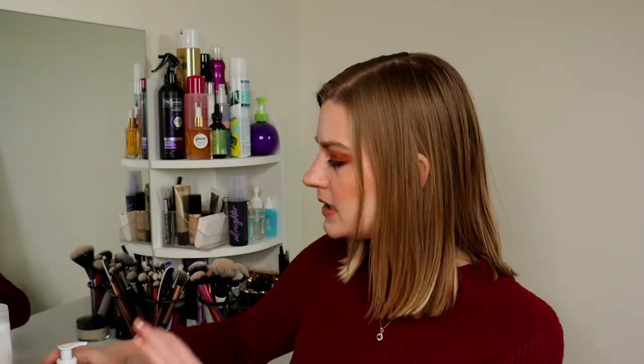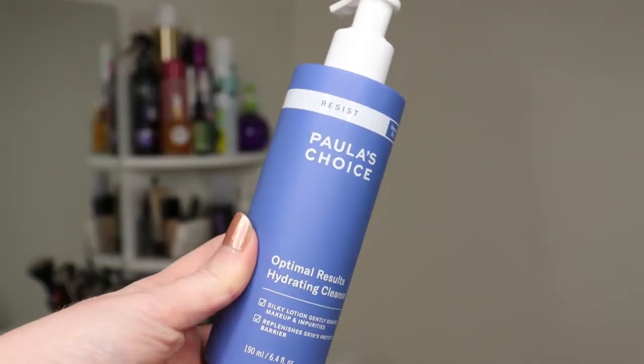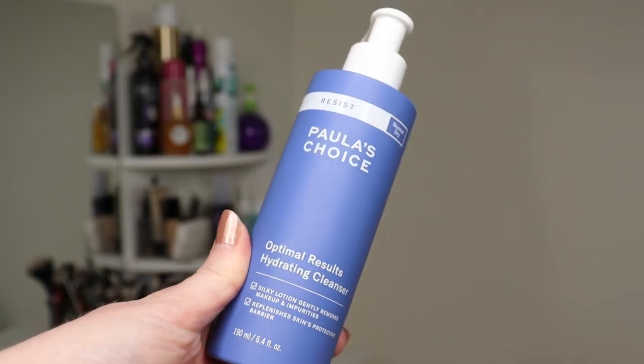Okay, and other products. Let's start with this one. This is a cleanser. This is the Paula's Choice Optimal Results Hydrating Cleanser. This was a Caroline Hirons recommendation, I think, when she appeared on the TV, when she appeared on This Morning.